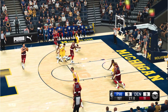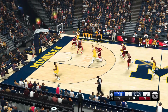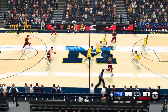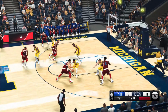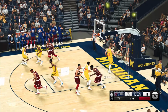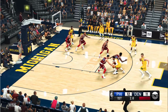Simmons with it. Now guarded by Barton. And stolen by Murray. Barton, wide open. He fires. Again, the Nuggets score. It's obvious that Barton's jump shot has come a long way. Right now, he's pretty solid at catching and shooting. Kicks it out to Richardson. Another 3 for Philadelphia. One of the things you've got to admire and respect about him is his aggressiveness at the offensive end, always in attack mode.